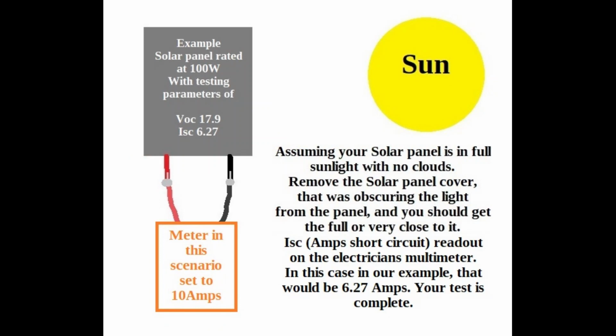You should now see a figure that is fairly close to the ISC figure as given by the manufacturer, represented on your multimeter. It's best not to expose the panel to too much sunlight whilst in this configuration, so as soon as you've gotten your amperage or ISC reading, you should cover the panel over again, as the flow of amps and current in this short circuit configuration will put the multimeter and its testing wires under some stress. We don't want to damage the multimeter or its testing wires. This test shouldn't harm the solar panel if done for less than a few minutes.